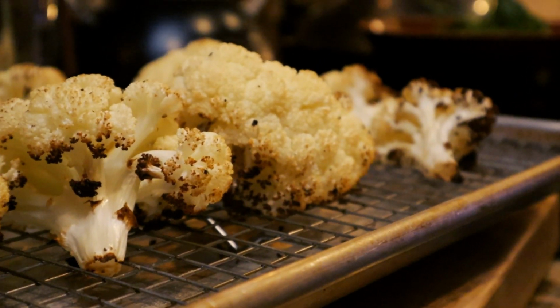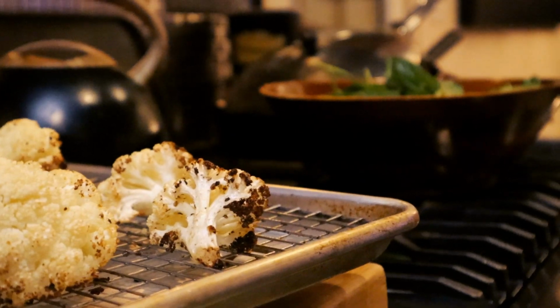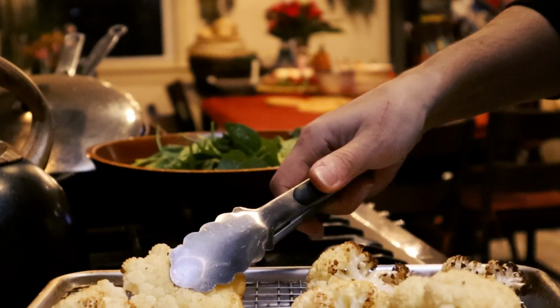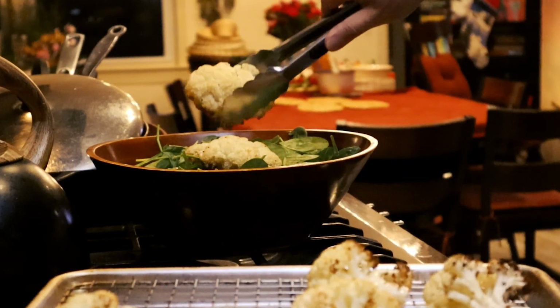Since the cauliflower is pretty simple, I like to arrange it with some fresh greens like spinach. It's already tossed with some dressing. It takes care of the two-veg rule I like to maintain for all of our meals.